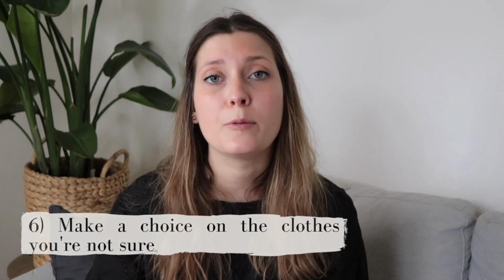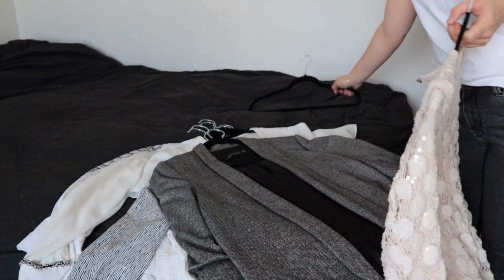Then decide on the clothes you're not sure of. It's the hardest part. Still having room under my bed, I've decided to store them into a box, but very easy to access. For some of them, you can choose to keep them in your closet and you will see if they are useful with your capsule wardrobe, and you can decide to keep them for a year and see if you will wear them.